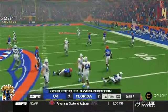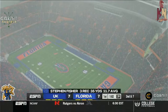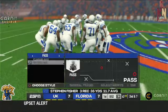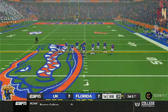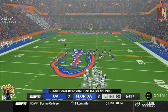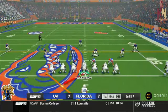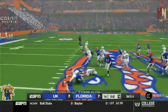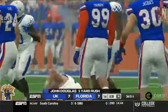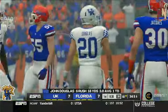Here's the throw, and I don't think he got anything on that. Call it a gain, 3 yards. That'll make it 2nd and 7. From their own 47-yard line, it's 2nd down. He makes it to the 48-yard line. That's good for a gain of 1 yard. That'll bring up 3rd and 6.